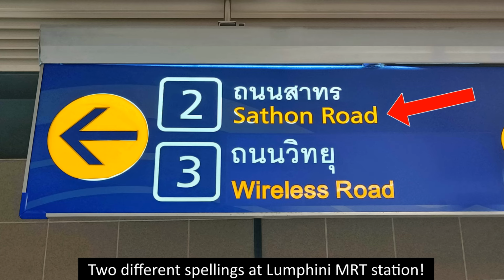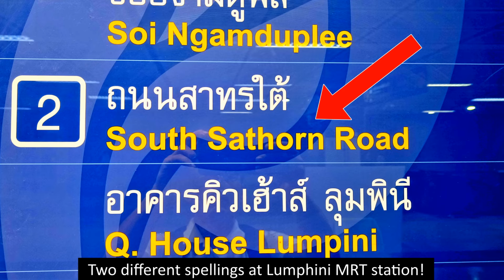So before we head off down to Chong Nonsi, I thought I would give you a quick heads up about the spelling of Sathorn. You've probably seen two different ways that it's written, and neither of them are actually wrong. It's just one of those inconsistencies you get when you translate Thai place names into English.